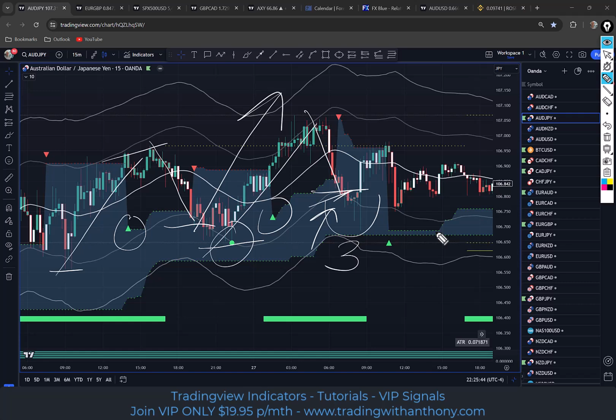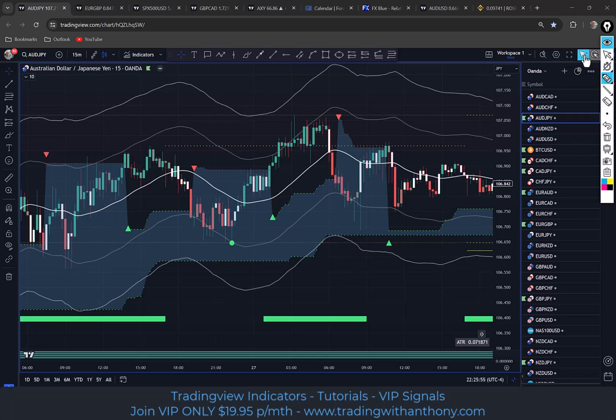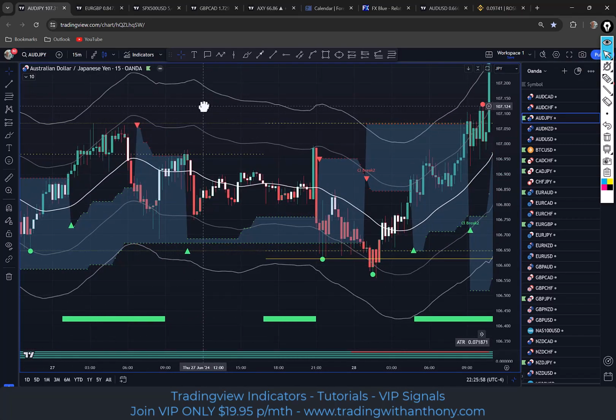Anyway, we'll do tutorials on this in VIP. The long story short, guys, we're going to be looking at these in the coming week, and I can tell you the difference between trading the dot alert versus trading the triangle.